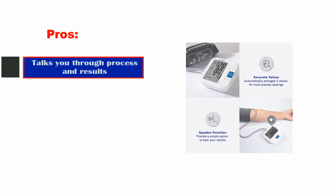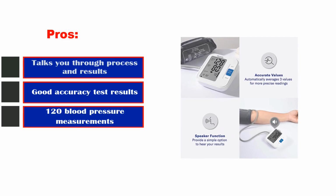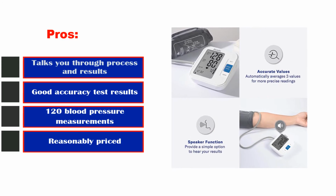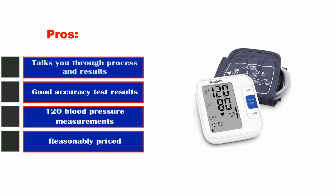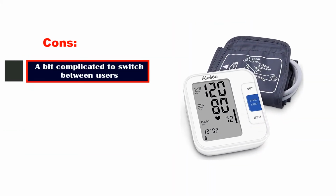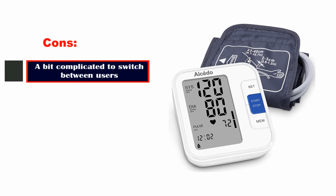Pros: talks you through process and results. Good accuracy test results. 120 blood pressure measurements. Reasonably priced. Cons: a bit complicated to switch between users.